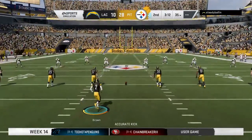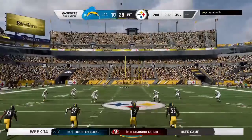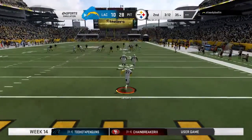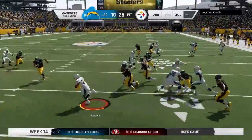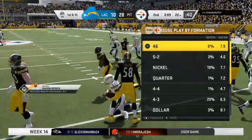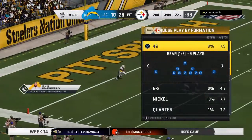So they throw the pick six. They'll get another shot at it now as this one's in the air. This is taken about 7 yards deep. And he'll take this up past the 20 and down at the 22-yard line.